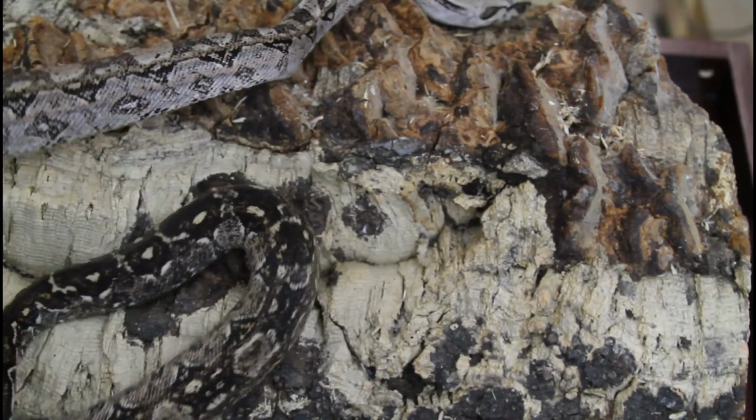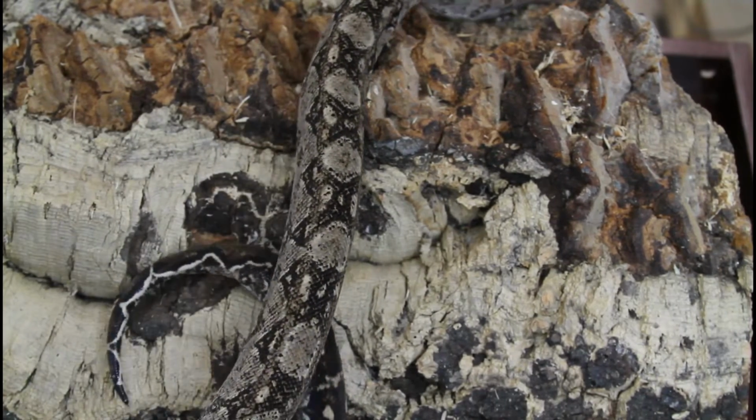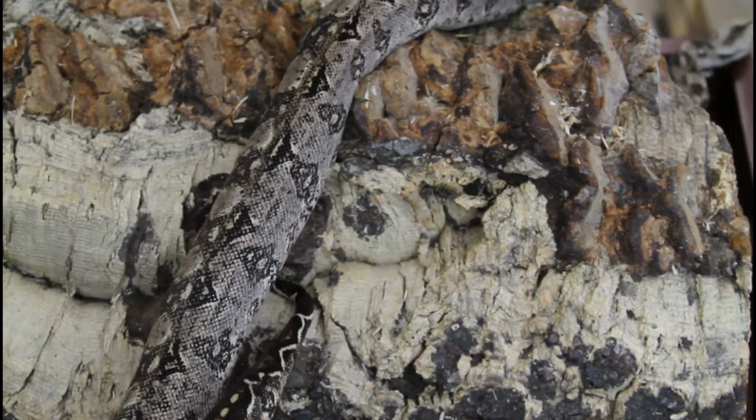And they've got beautiful dark coloration. You can see the dark chocolate and mocha colors on this animal. And if you look closely, she's got a lot of pink highlights in her side.